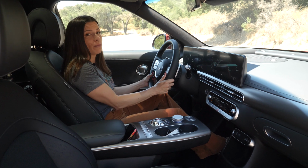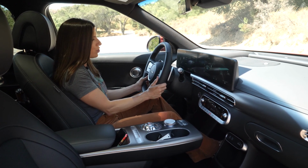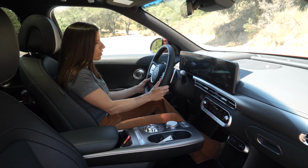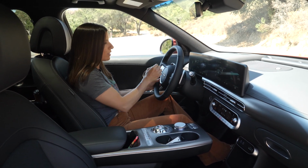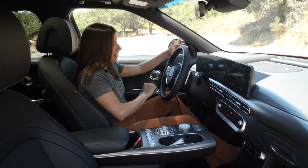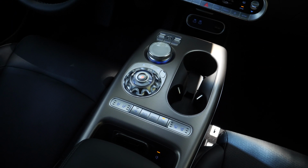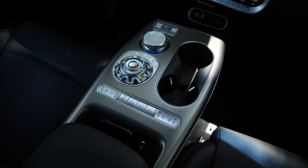You also have your drive modes on your steering wheel as well. So in this advanced trim, you can switch to eco, comfort, sport. And of course, there's this really fun little animation that happens, and the animation matches the same pattern that's in your little magic 8-ball down here.